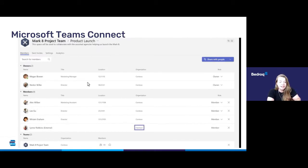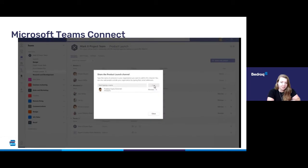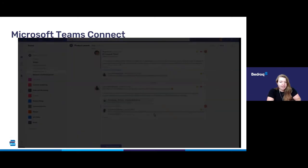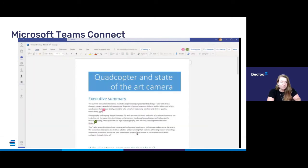Using Microsoft Teams Connect, you can create a shared workspace across multiple companies where you can share timeline updates, assign tasks, brainstorm, launch strategy and discuss that strategy and more. From the Manage Channel page, you can see all the teams and members that have been invited to the channel, and that includes any external organisations that have been invited.